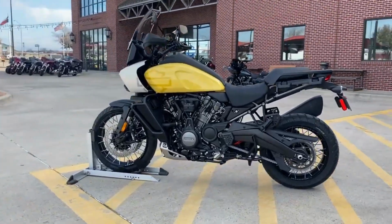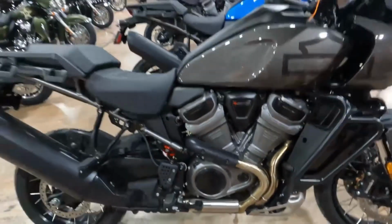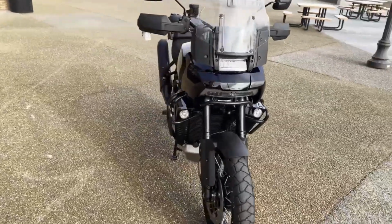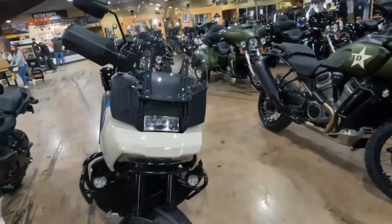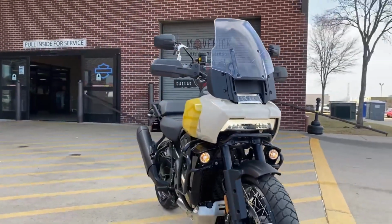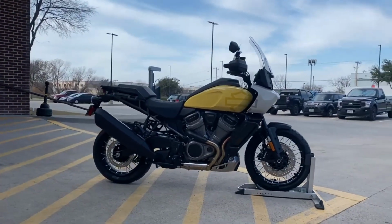The 2023 Harley-Davidson Pan America 1250 starts at $17,699 per $21,999 CAD. The 2023 Harley-Davidson Pan America 1250 Special starts at $20,399 per $25,499 CAD.